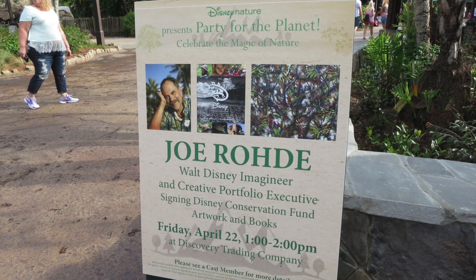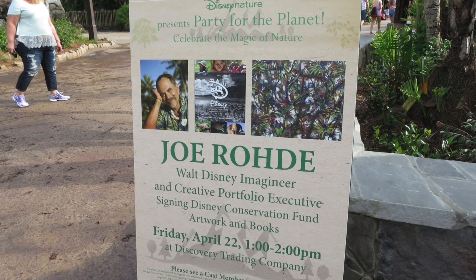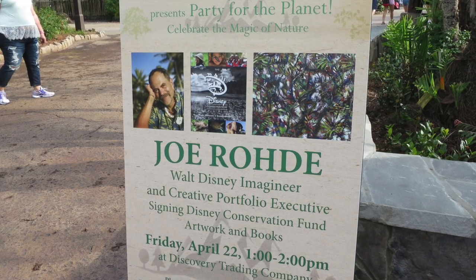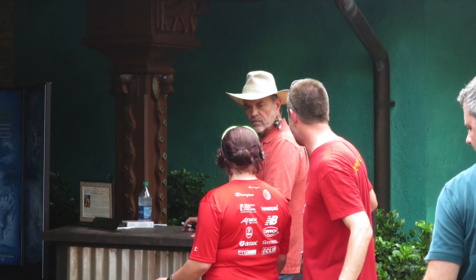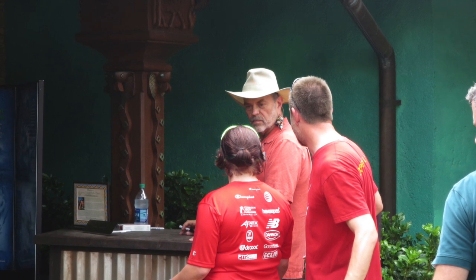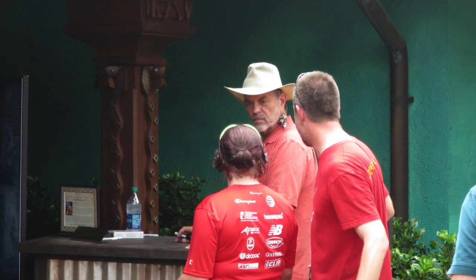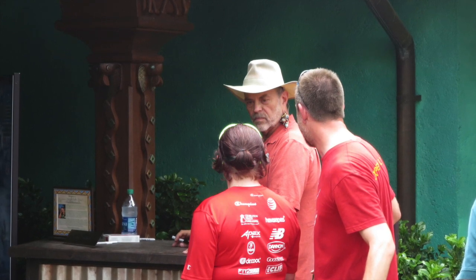Now, something else that they were doing for Earth Week and on Earth Day you could do was actually meet Joe Rohde. Now, Joe Rohde, if you don't know, is a legendary Imagineer with the Walt Disney Company and has created so many wonderful attractions and pretty much is the face of Disney's Animal Kingdom. This is like his baby. He has put his hand in every attraction, everything that's gone in here, he's been a part of. And he just has a wonderful talent and is, of course, part of this construction going on over in the park at Avatar. So he was meeting with guests there that day.